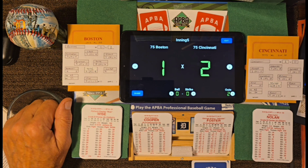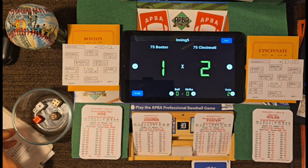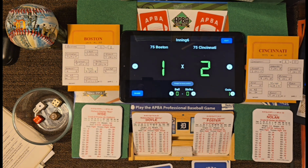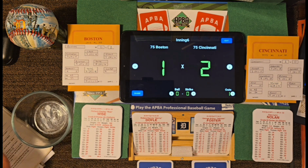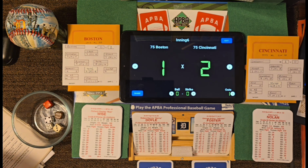Leading off will be Cooper. 2 for 2 so far for Cecil Cooper. 61 is a 12. Bouncer, first base. Perez puts it away. 1 away. Now we got Denny Doyle. He has 1 hit today, singled in the first inning. 45-14, ball 2. Doyle still up. 24-30, fly ball, left field. 2 away.